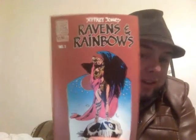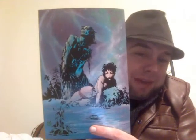Then I grab this. This is PC Comics, Jeffrey Jones, Ravens and Rainbows. These PC books put the creator's name on there. This is where they just got in there and explored their artwork. In my opinion, interpreting the artwork, these little Bernie Wrightston series, or whatever they came out with back in the day, are just very, very honest stuff.